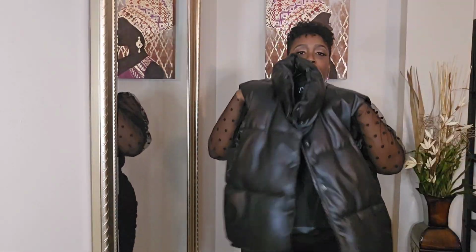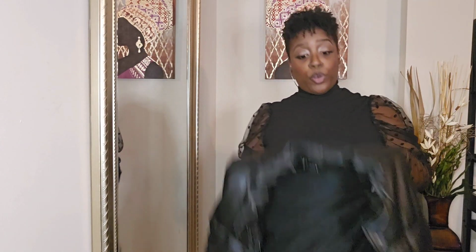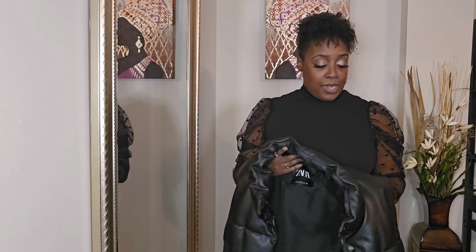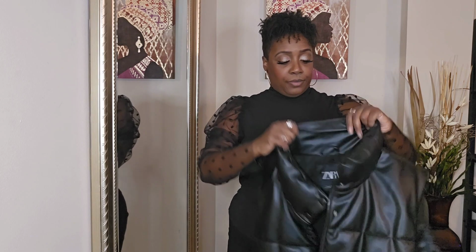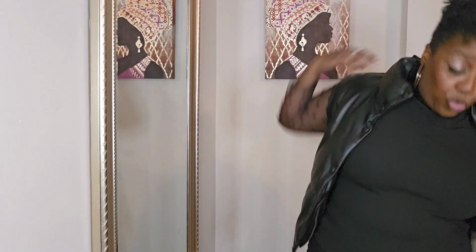All right, we have this baby. This is actually a Zara piece, but I found this in TJ Maxx. And if you don't know, you will find Zara pieces in some of the TJ Maxx. I don't know what that's about. I'm going to mind my business. I appreciate that, because I don't have a Zara store within, what, 4 hours of me? But anyway, what was I wearing? Oh, that smells good. But it is great quality.